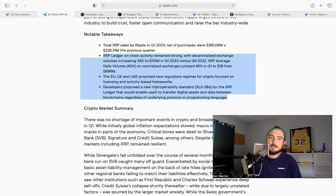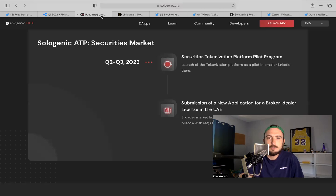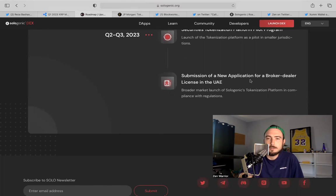Okay, now changing the subject. That was a lot. Let's talk about the UAE. The EU, UK, and UAE propose new regulatory regimes for crypto focused on licensing and activity-based frameworks. This is exactly what is on Sologenic's roadmap for Q2, Q3. They submitted an application for a broker-dealer license in the UAE.